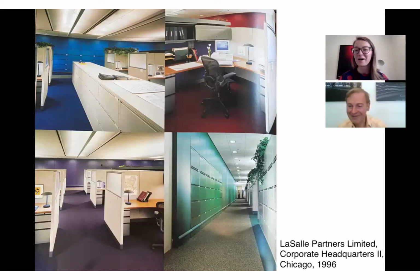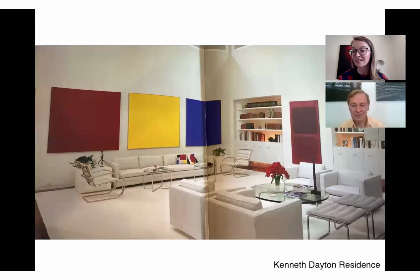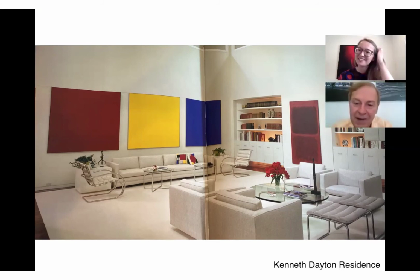Yeah. And the final project that I want to show is not a workspace, but a domestic interior. This glorious, bright white interior. And Rob, my question for you is, did you design around the art? I mean, this Rothko, these things, the art existed. The art existed.